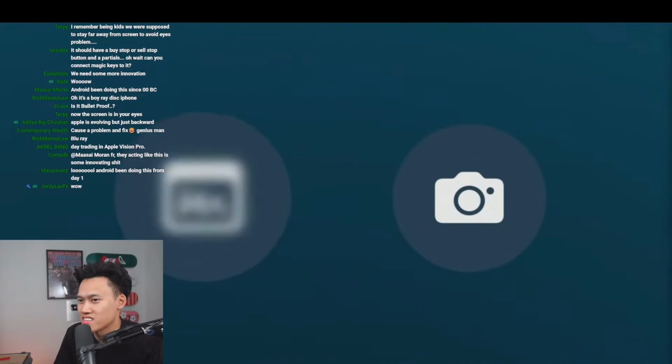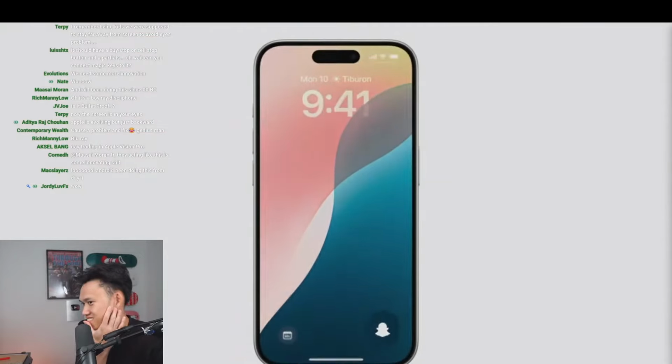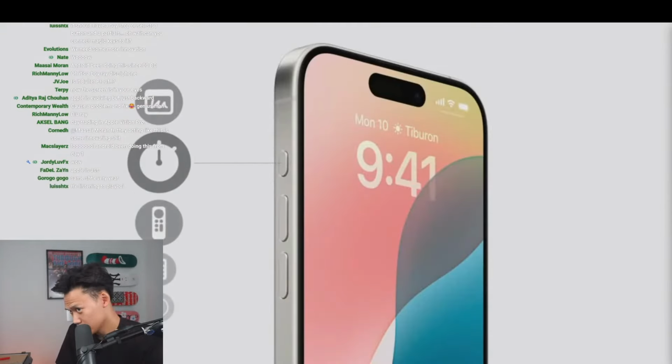controls. Oh, that's sick. Like taking a note when an idea strikes. Oh, finally. Or, bro, quickly capturing the moment for your Snapchat. And you can even use the action button on iPhone 15 Pro to invoke these new controls.